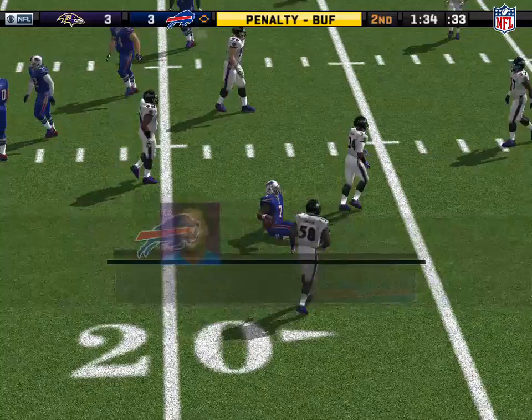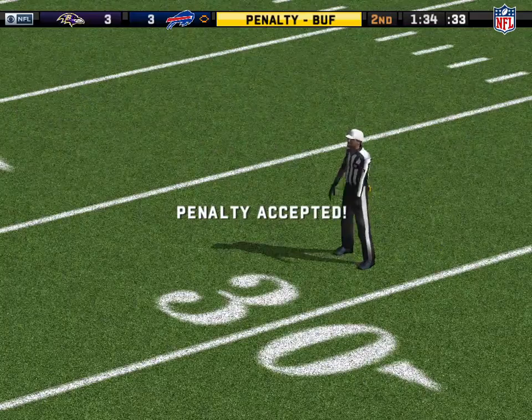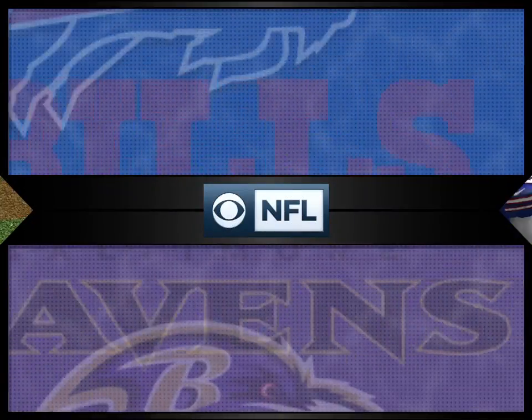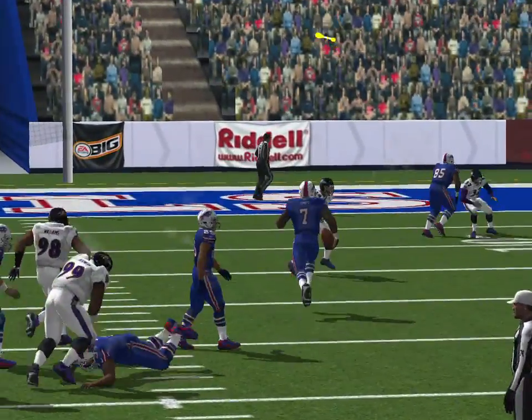Doesn't want to take the big hit. Flags are down. It appears to be on the offense. Holding on the offense, number 76. It's called for holding. Holding happens on every play. It just depends on whether the official sees it and decides to call it.